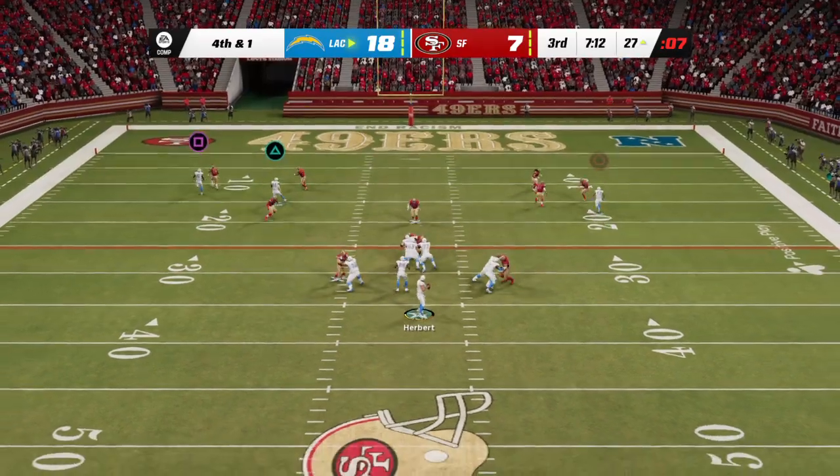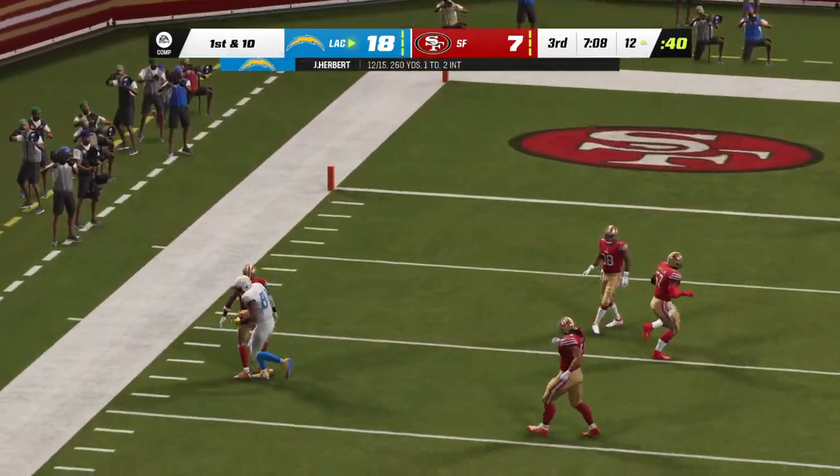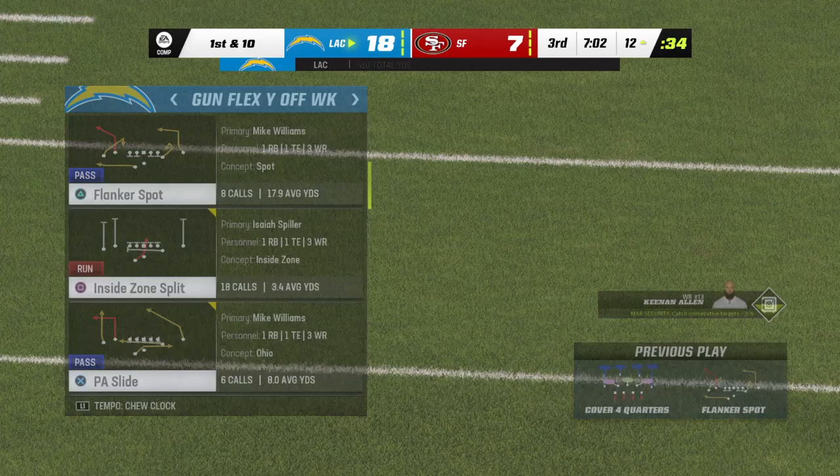Here we go on fourth. Herbert. Williams brings it in. And he is going to have the Chargers first down, as that'll be a gain of 15 on fourth.